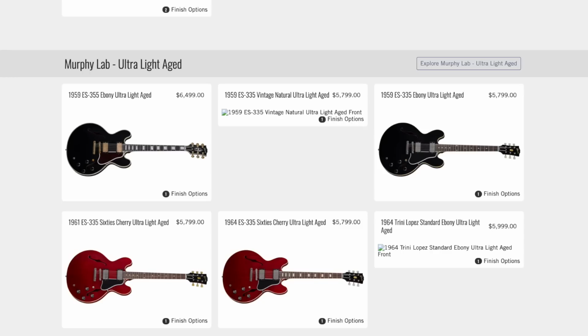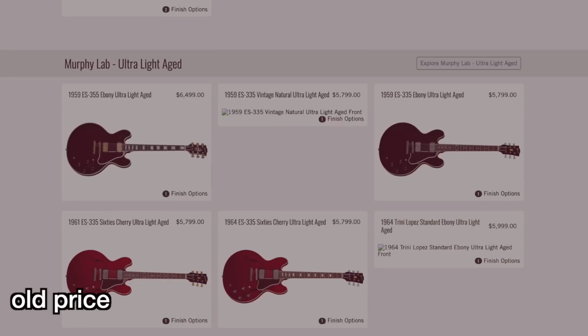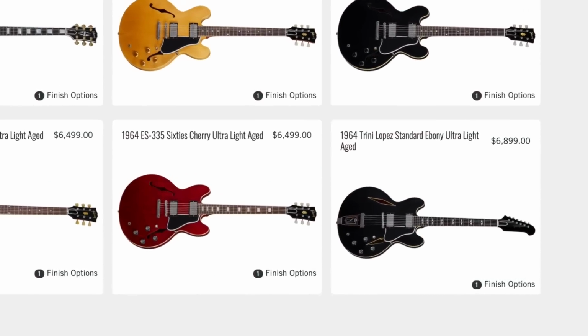And of course, we got the Murphy Labs. I won't talk you through these. I'll just show you. One of the most notable ones is the Trini Lopez here was $6K. And whoa.